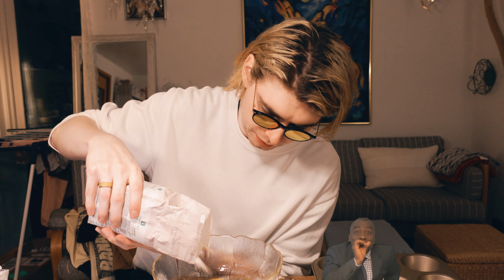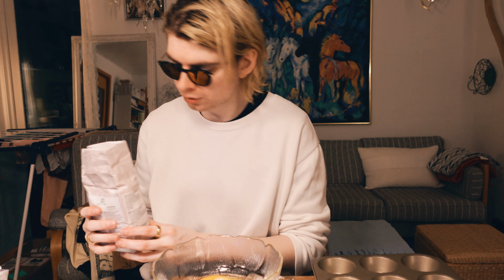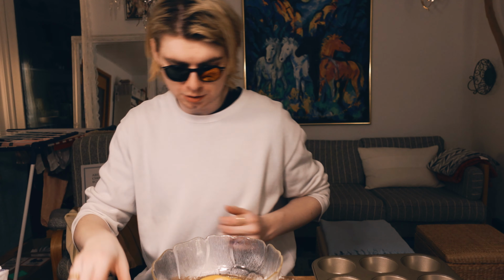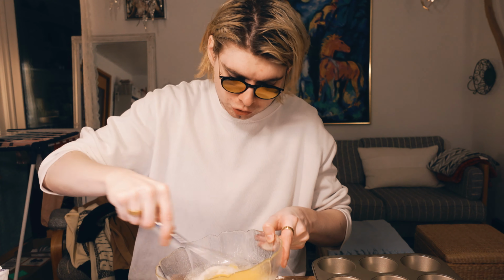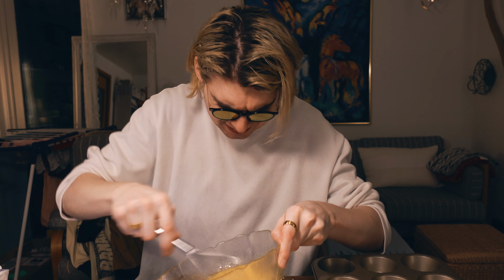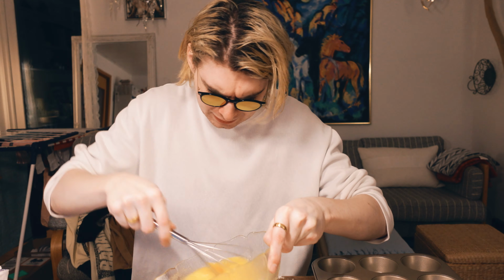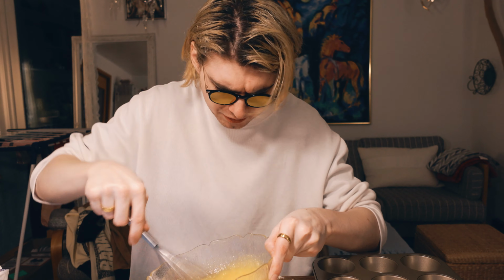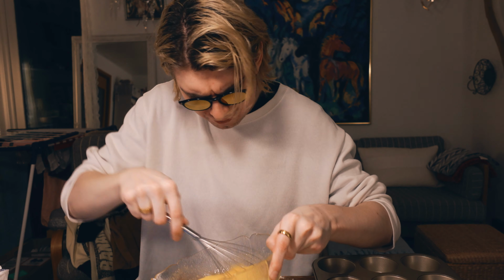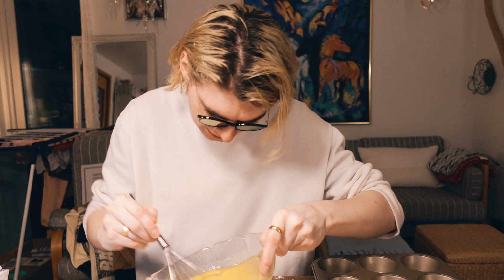It says I need 1/4 cup of sugar. I don't know what that looks like, so I'm just gonna go by eye, I guess. Is that 1/4 cup? Yeah, sure, why not? Let's see how it goes. And now we're going to whisk. And we're going to whisk until it has sort of doubled in size, maybe even tripled in size. Now, maybe I'm a bit of a dumbass for trying to do it with my hands instead of just using a mixer.